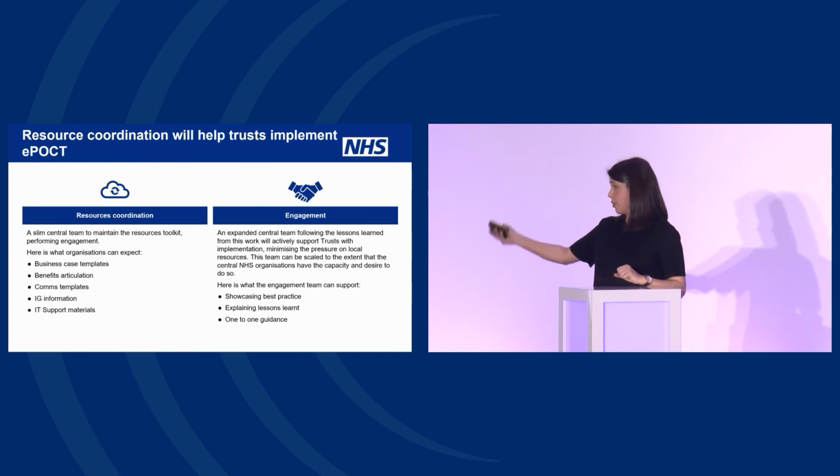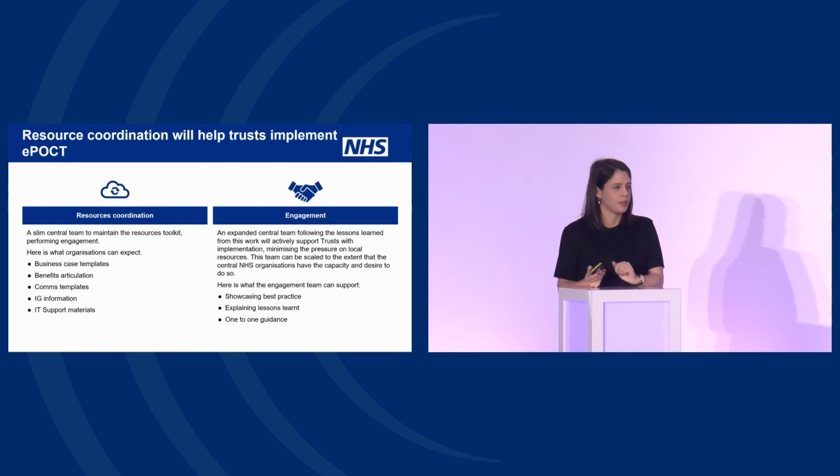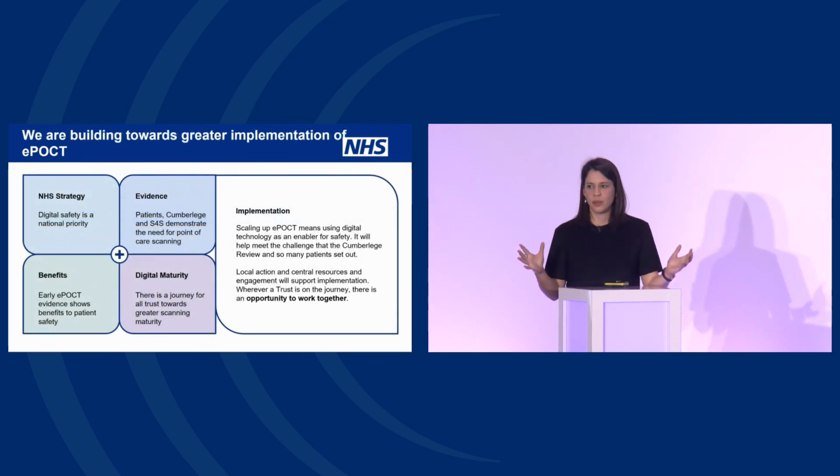Now, we also will have some more engagement, and what this engagement allows is to showcase some of the best practice and learnings that we've found from the ePOCT work, but also to explain more on a one-to-one basis and tackle some of those trust-specific challenges that organisations might come with that can't be covered in the sort of lift and shift business case templates. So that's all coming your way, and we'd be really interested to get some more feedback on that and thoughts.